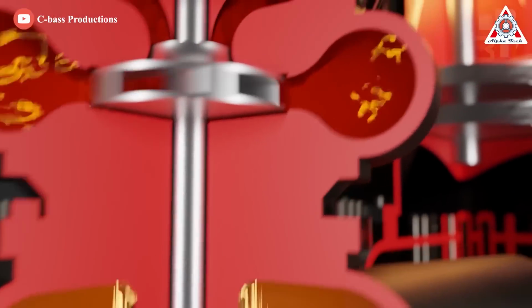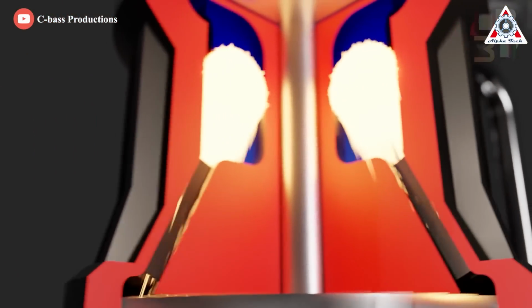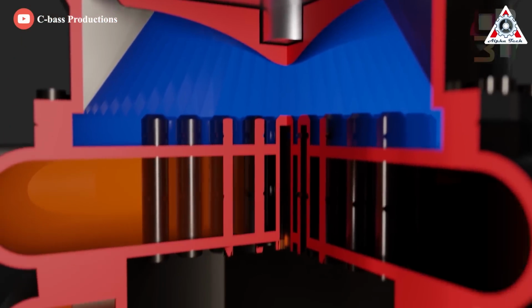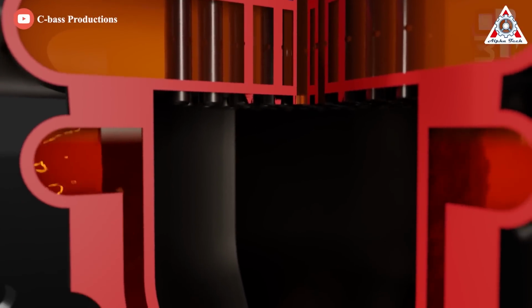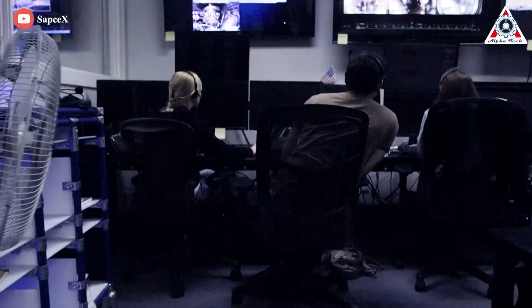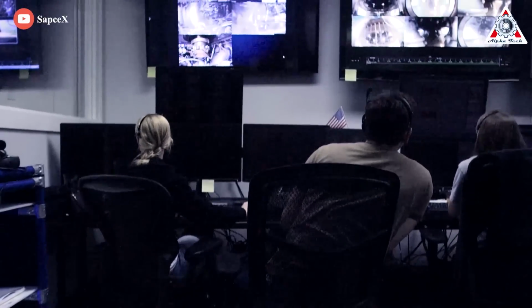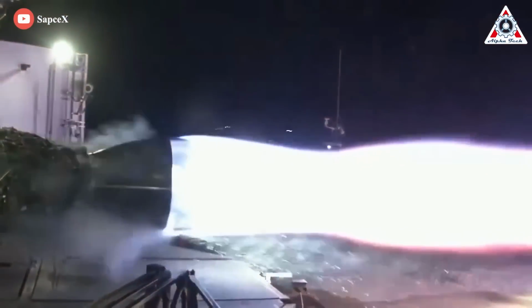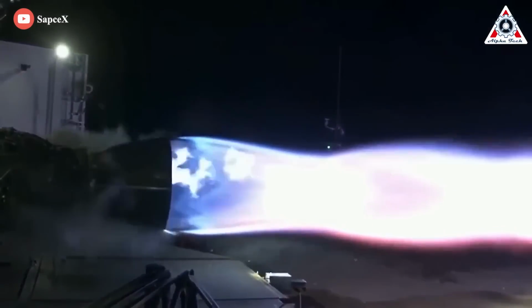A full-flow staged combustion engine refers to how a pump spins a turbine to drive the engine, using what's called a pre-burner to get the process going by injecting a small amount of fuel. Normally, some of the propellants are expended in a traditional open-cycle engine to start the process, but Raptor will use every drop of propellant available, making it one of the most efficient rocket engines ever built.